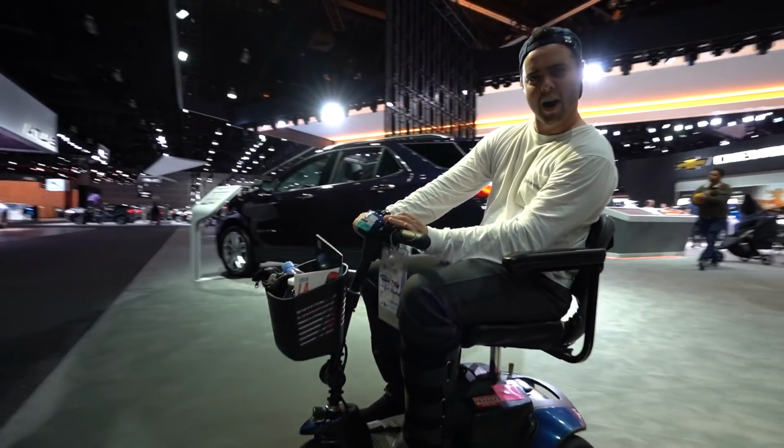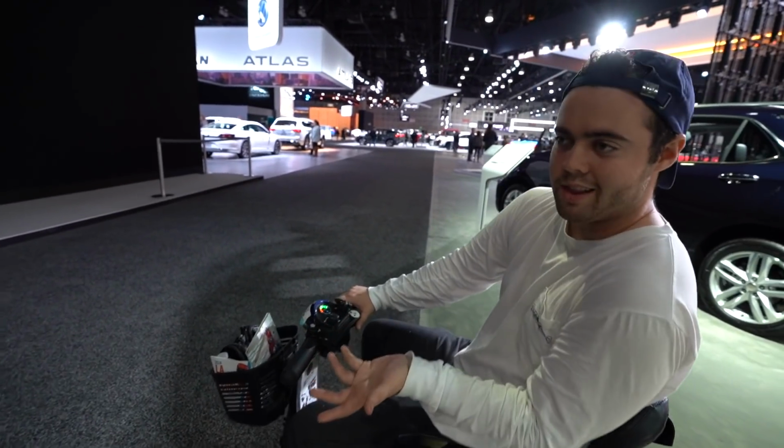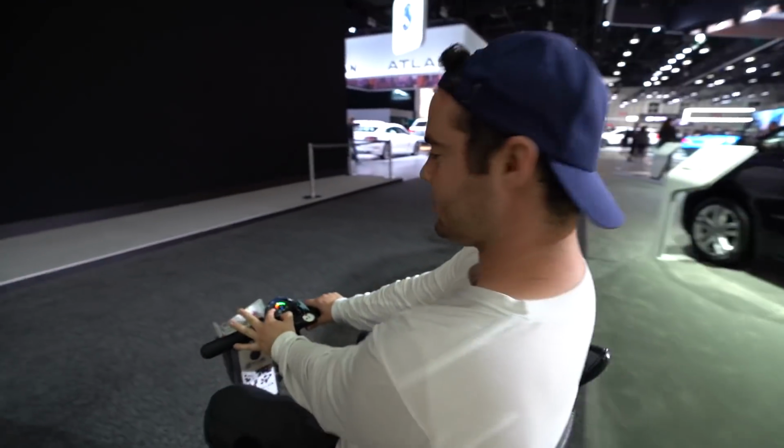All right guys, so you know how in every Need for Speed and Fast and Furious movie ever, the cars suddenly get faster in the middle of a race? Well, we got one of those dials.